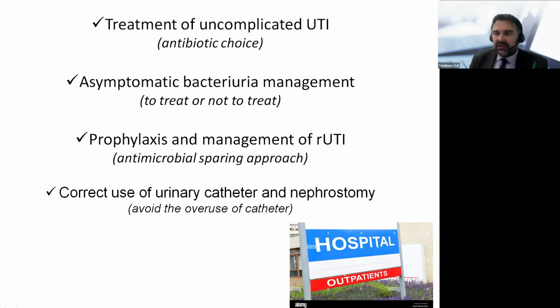Moreover, the management of asymptomatic bacteriuria. It is very important to stick to the international guidelines in order to know whether I have to treat or not to treat the asymptomatic bacteriuria. Moreover, the prophylaxis and the management of recurrent urinary tract infection. In this kind of patient, we need to adopt an antimicrobial-sparing approach in order to reduce resistance and to improve the compliance of the patient.